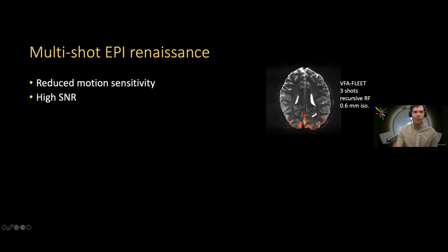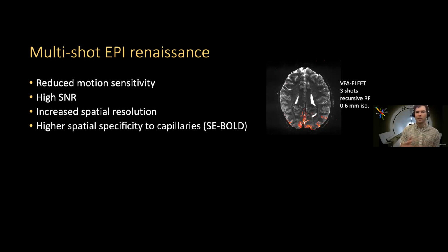And so finally, to conclude now, I hope I've shown that we're in the middle of a multi-shot EPI renaissance for both fMRI as well as anatomical imaging. Using this FLEET technique, we can have reduced motion sensitivity that really plagued conventional segmentation for a long time. And we can also, using the variable flip angle scheme, have high SNR as a result. This has allowed us to go to much higher spatial resolutions than previously possible. And if we combine these effects with the spin echo BOLD acquisition, we can also achieve higher spatial specificity to capillaries and, as a result, neuronal activity.